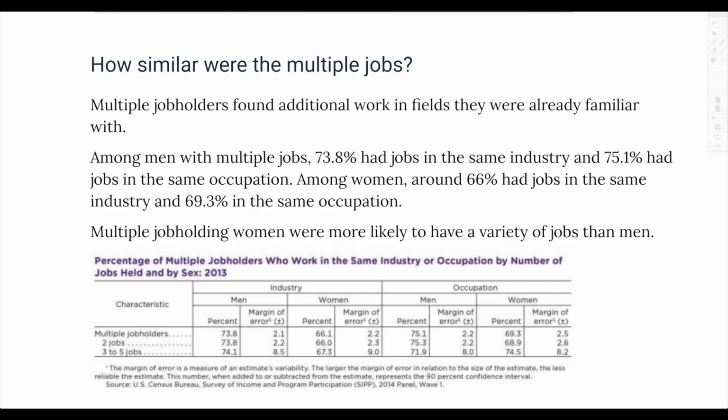This article here is directly from the census.gov website, and what we're looking at here is specific to multiple job holders. Multiple job holders found additional work in the fields they were already familiar with. Among men with multiple jobs, 74% had jobs in the same industry and 75% had jobs in the same occupation. What I propose to you is that people would not get a second job if the first one was paying enough in the same field.